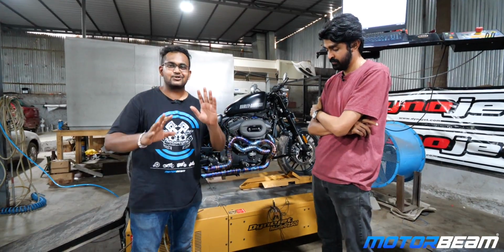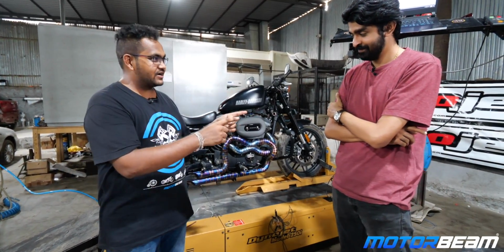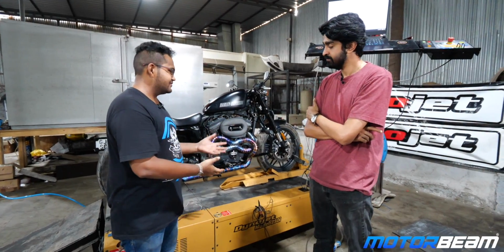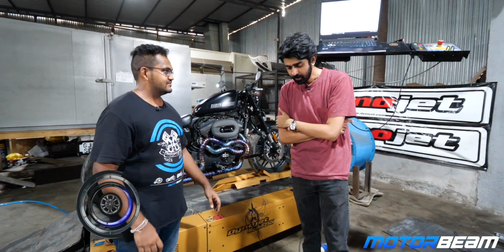I know there's going to be one more question coming from you guys: why is there such a design? To answer that, we have Omkar from D&O Motorsports, who has actually designed it and made this happen. So except for that noise and all of the excitement we just saw, why such a design?